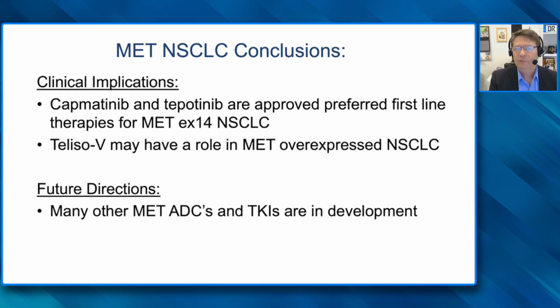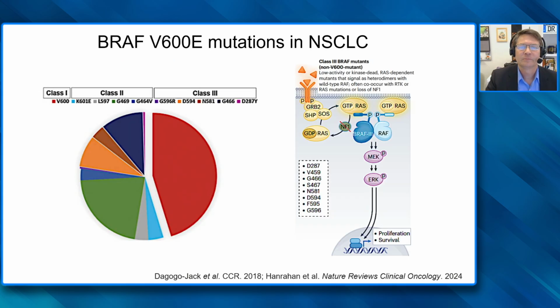So in conclusion, for MET lung cancer, for MET exon 14 mutant non-small cell lung cancer, capmatinib and tepotinib are approved and preferred first-line therapies right now. There's a lot of other drugs that are MET-directed, including both antibody drug conjugates and tyrosine kinase inhibitors in development now. Next, we'll briefly touch on BRAF.